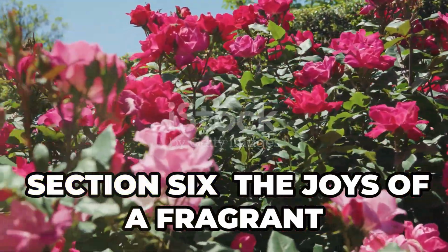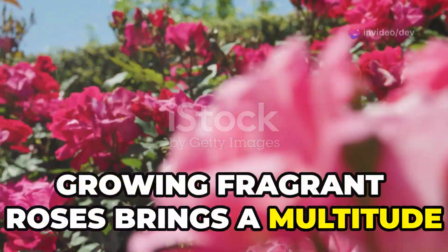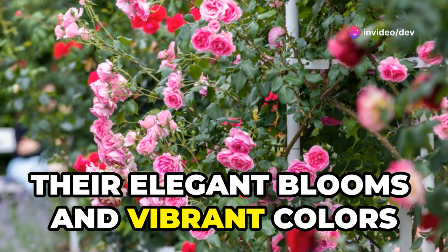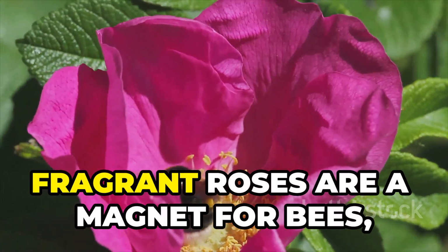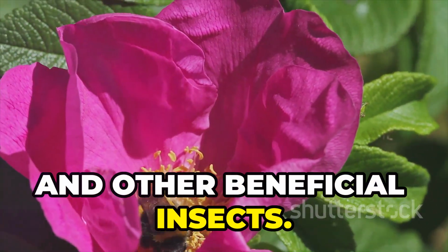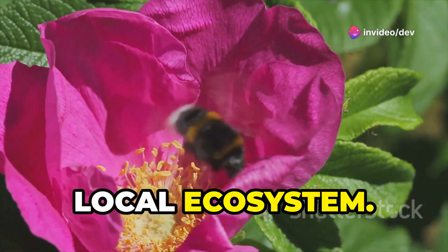Section 6. The joys of a fragrant rose garden. Growing fragrant roses brings a multitude of joys. Roses are undeniably beautiful. Their elegant blooms and vibrant colors add a touch of romance and sophistication to any garden. Fragrant roses are a magnet for bees, butterflies, and other beneficial insects. By planting these roses, you're contributing to the health of your local ecosystem.